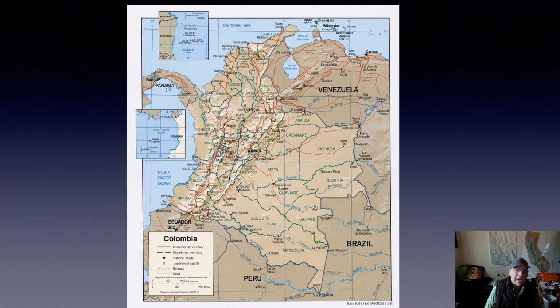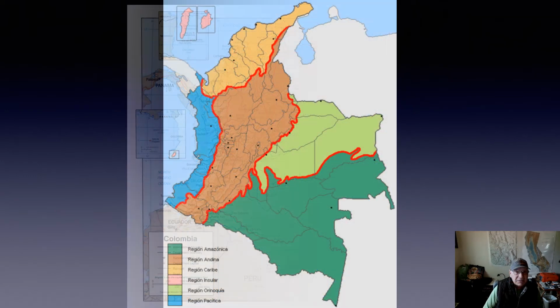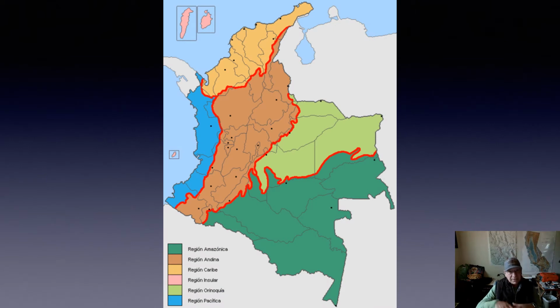We also have a very interesting, massive chunk of mountains called La Sierra Nevada de Santa Marta, and it's considered one of the highest mountain ranges next door to the ocean. It has two very high peaks, Pico Bolivar and Pico Colon, and they are over 19,000 feet. Actually, they are 5,775 meters in altitude.